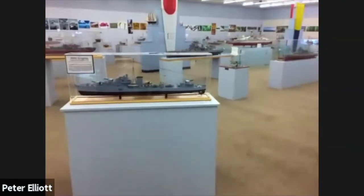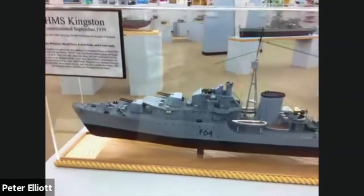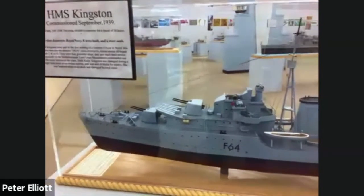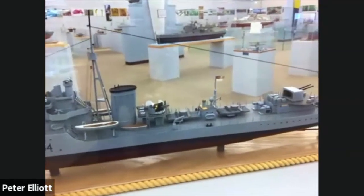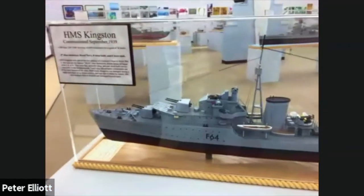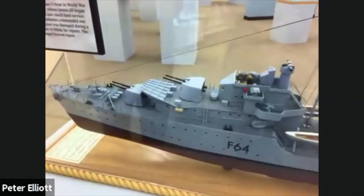Our next one would be one of the J-class destroyers of the Royal Navy, so named because all the ships started with the letter J. K in this case, they were king ships. There was Kingston and Kipling and Kandahar and Kelly. Prince Charles's uncle, Lord Louis Mountbatten, was the captain of HMS Kelly. This particular ship, Kingston, had the infamy of being sunk in dry dock in Malta during an air raid. But they served long and hard, and the Royal Navy certainly got their money's worth out of them.